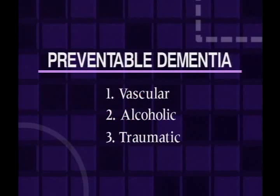And for those individuals with vascular dementia, alcoholic dementia, and traumatic dementia, simple interventions may help prevent the onset of intellectual loss. For vascular dementia, it's take your antihypertensives, take your medicines that control your heart rhythm. For patients with alcoholic dementia, it's real simple. Quit drinking early. And for traumatic dementia, it's simple things like wear your seatbelt, avoid falls.